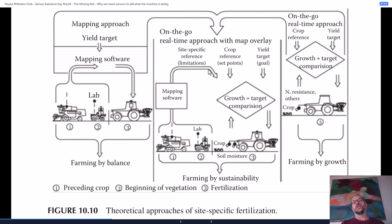Then you upgraded it a little, so that you had a sensor, the Yara sensor, for example, and then you mixed a map and what the sensor saw, and then you targeted your fertilization, or you just did it in real time like the Yara sensor did most of the time.